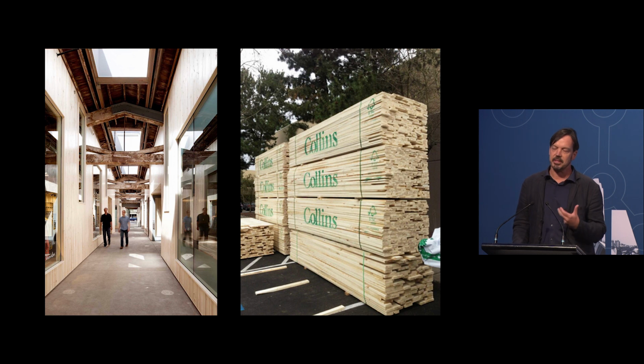A couple of other projects that are important: this retail passageway, which is where we developed this idea of what we call forest to frame.